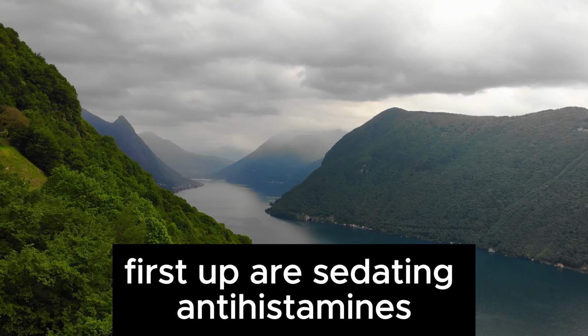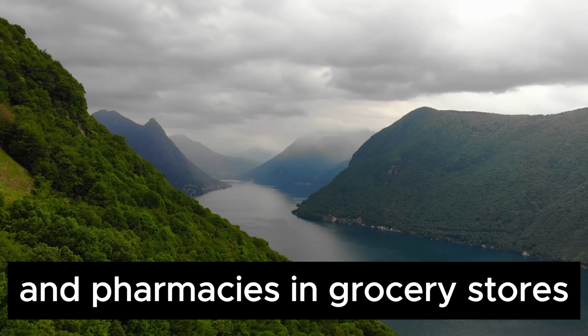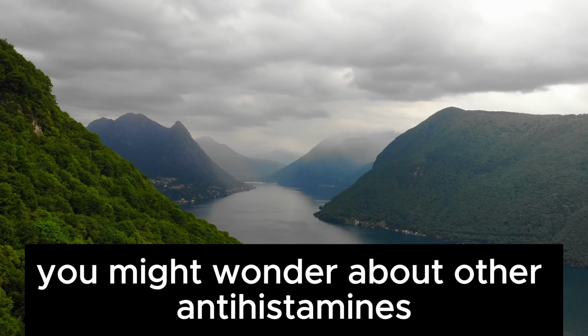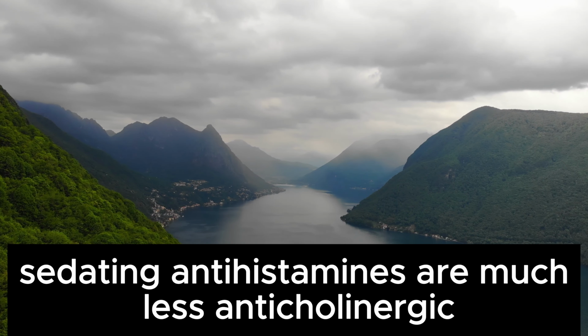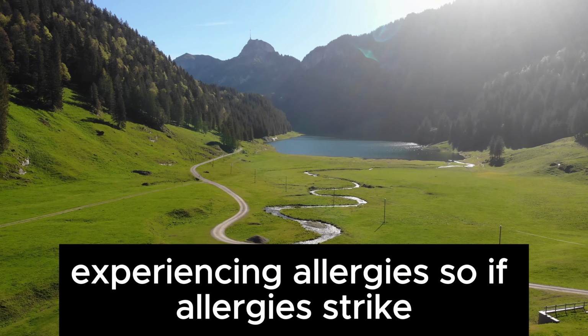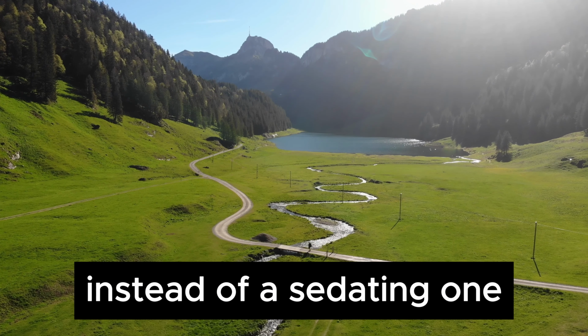First up are sedating antihistamines, which can easily be found over the counter in pharmacies and grocery stores. The most recognizable one is probably diphenhydramine, known as Benadryl. You might wonder about other antihistamines like loratadine or Claritin. The good news is that non-sedating antihistamines are much less anticholinergic, making them a safer choice for older adults experiencing allergies. So if allergies strike, it's better to opt for a non-sedating antihistamine instead of a sedating one.